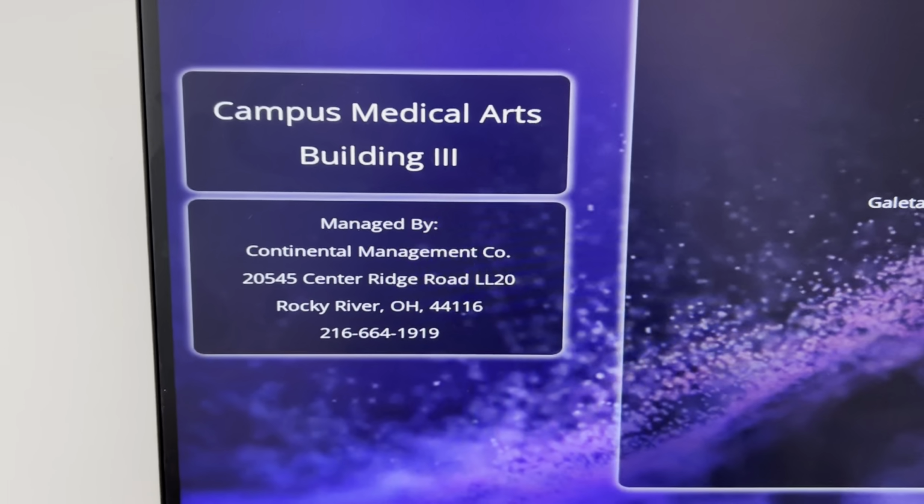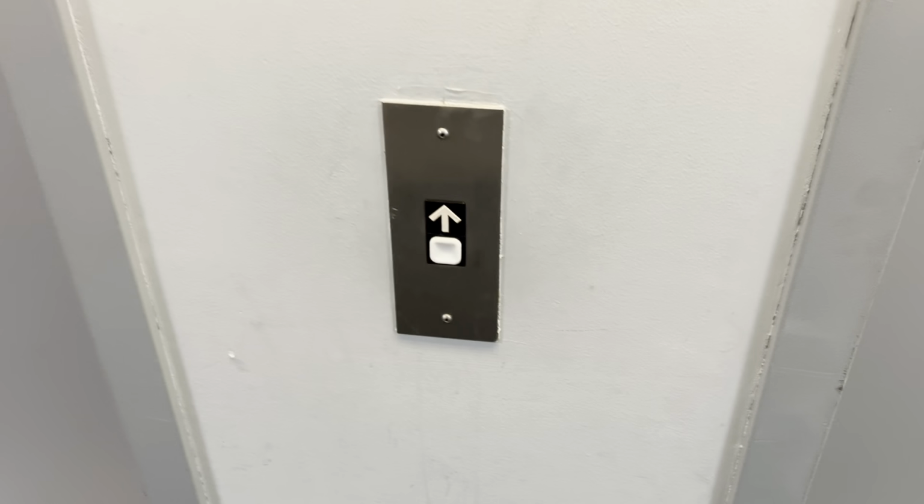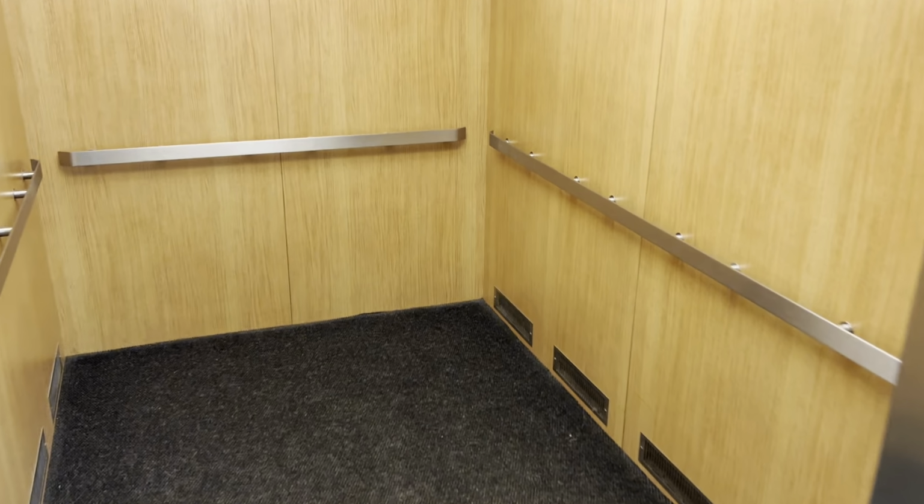Alright, we're here in the Medical Arts Building number 3 here at the St. John University Hospital's campus. Got some Dovers. Just in time. Good old Dover. Oh, and you can hear the relays of the electric guy.